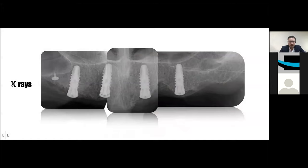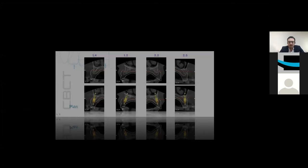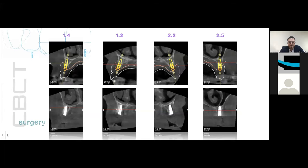Here we have the two-dimensional radiographic exams. And even better, you can compare the initial surgical project with the post-operative check and appreciate the exact correspondence between the two. Below is the flow of healing.